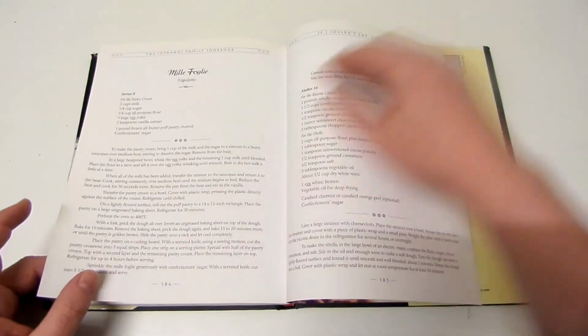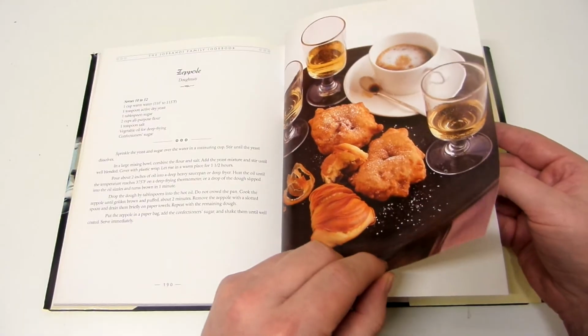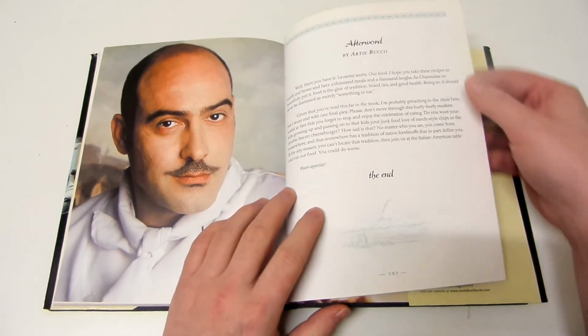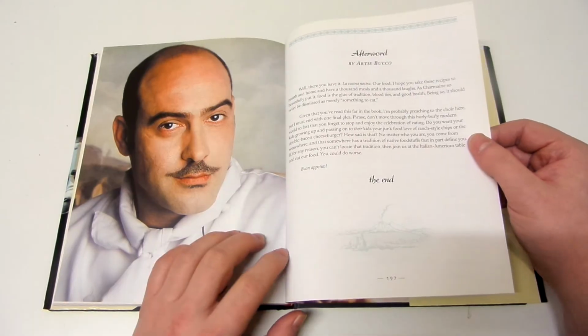So we're almost at the end of the book here. Those are the weirdest looking donuts I've ever seen. There's that there, the end. Afterword. So this is I speaking to you.